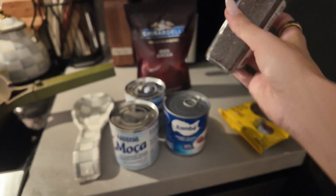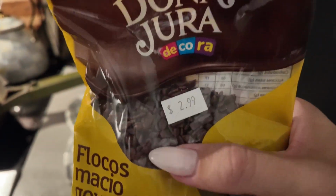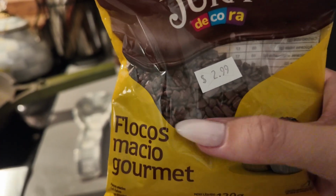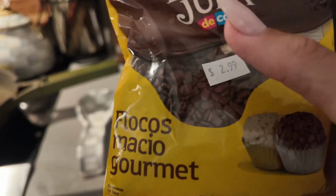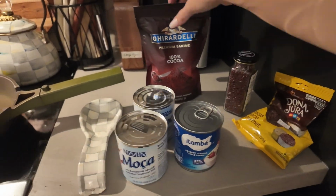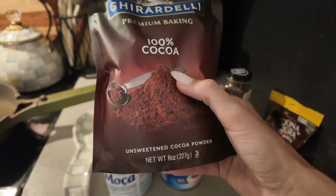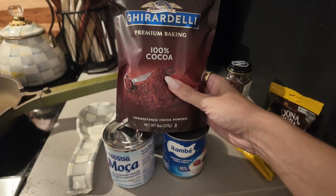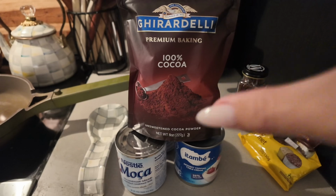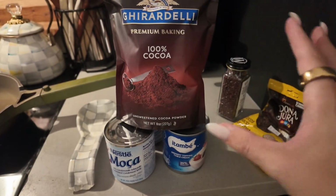This is chocolate sprinkles, and this is essentially the same thing, but these are the ones that in Brazil, brigadeiros often have. It's more of a flat sprinkle. It's super yummy. I love this one. I don't know why, but for some reason the shape makes a difference to me. In terms of chocolate, you could use a bar of chocolate. I've seen people use both powder and chocolate bars. So whatever is your preference.